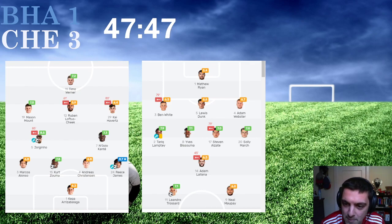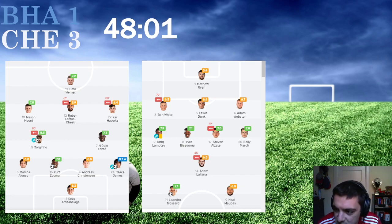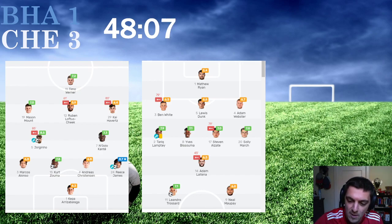Headers won by Webster, who will be given a foul on Barkley, kind of stepping across his path as he went to get it. 93 minutes now on the clock, just a minute remaining in this match. Brighton will throw everyone forward, just Basuma and Gross behind the ball with Solly March as an option out to the left. They will look for Solly March.